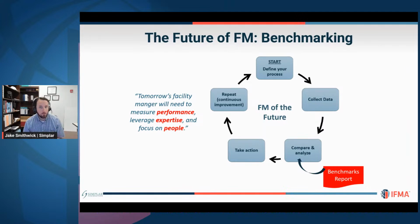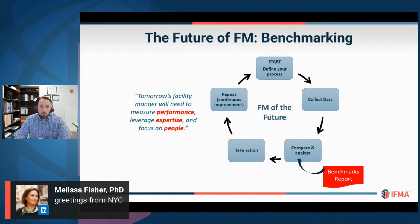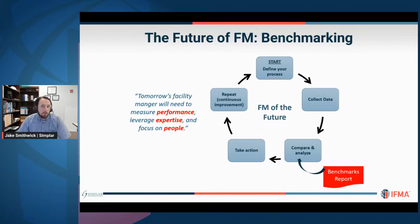So I encourage you that as you access this report, start looking at the data, be sure to develop a specific strategy and plan that can help you go forward and make changes based on the types of data that you're collecting. So be sure to keep that in mind here as you think about it. Actually take the data and do something with it.